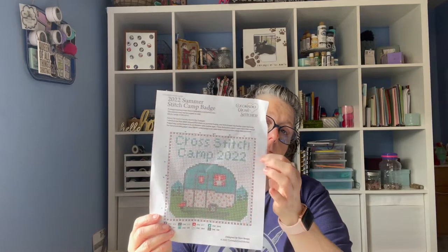Okay. Let's see. I've been printing off some free patterns as well. This is Cross Stitch Summer Camp. That's put on by the Colorado Stitcher. I joined that this year, so I have some things going out for that.